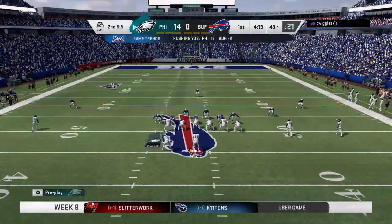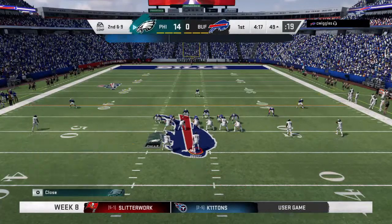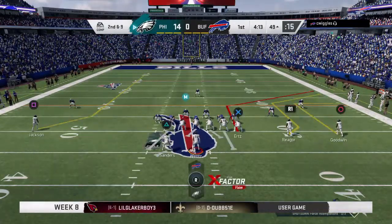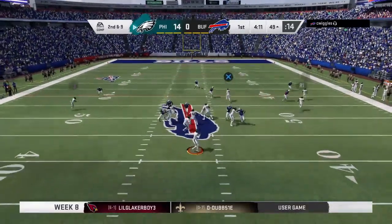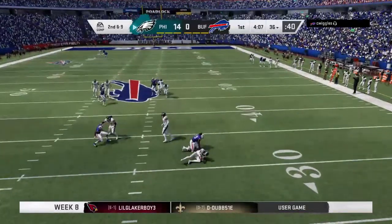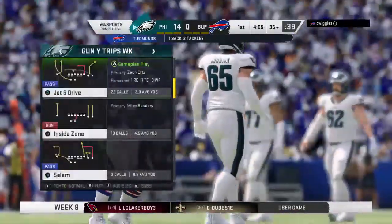57, the mic. Watch 57. Bravo. On 2nd and 9, Wentz flushed to it, and a big loss here as he's taken down.